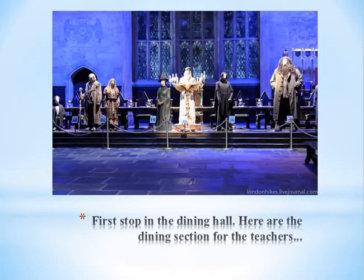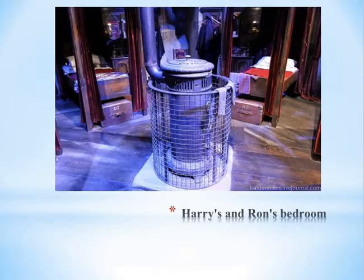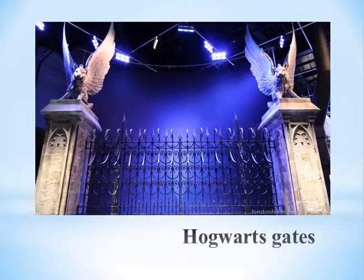First, stop in the dining hall. Here is the dining section for the teachers. The main dining table where Harry Potter, Ron Weasley, and Hermione Granger sat. Harry's and Ron's bedroom. Hogwarts gates.